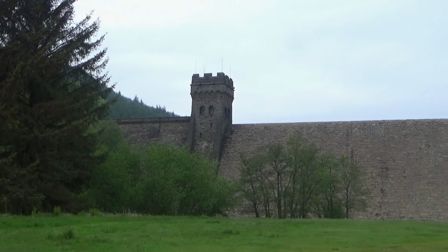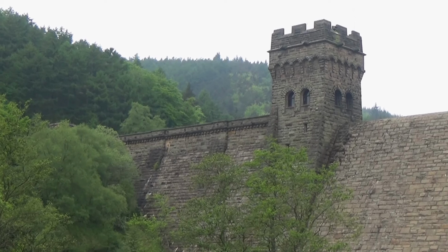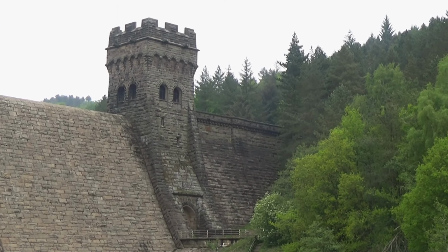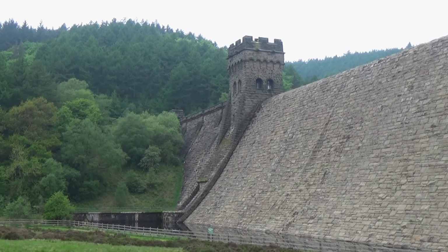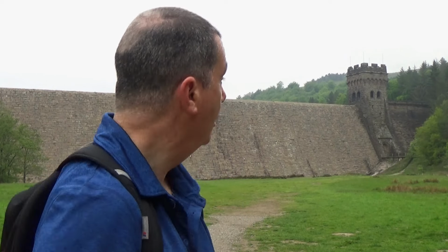Okay, here I am at Derwent Dam. That certainly is impressive. It doesn't matter whenever I come here, it always looks impressive, but I never seem to get here when the water level is higher in the reservoir, when the water is actually rushing over the dam, because it looks absolutely amazing then. But even though I can't see any water going over the dam today, it still looks impressive.